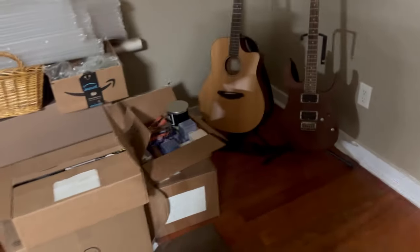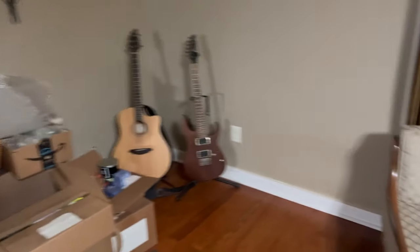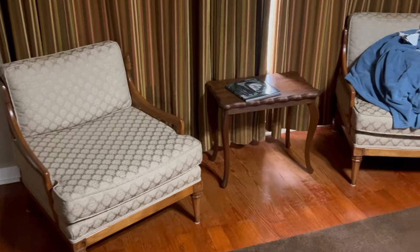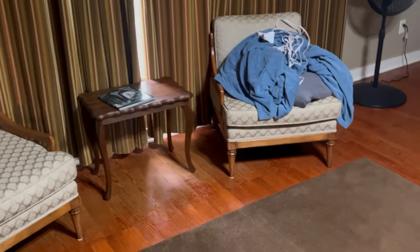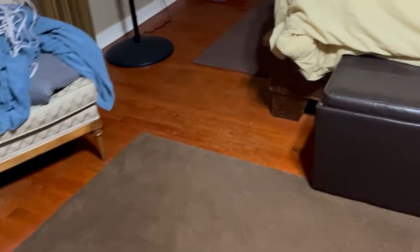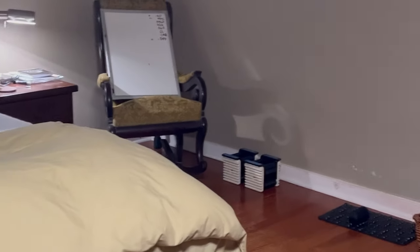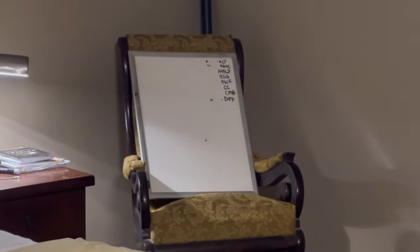Now we're doing some moving to our other stuff. I got a lot of guitars. Here's some chairs from the 50s. These are cool. My wife and her heating blanket. Crazy. You see, I live simple, man. I got my little workout there. Look, there's my whiteboard. I whiteboard stocks every night. No bullshit. That's my wife.